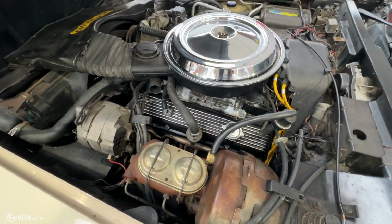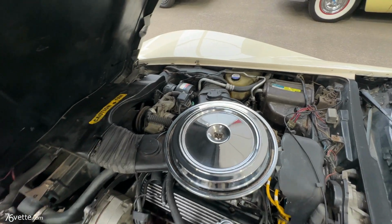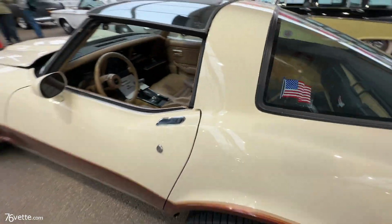Yeah, it's all there. Get some highlights: rebuilt top end, new carpet, Gincana suspension, etc. Very nice condition.